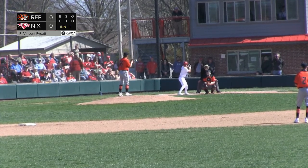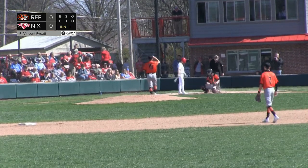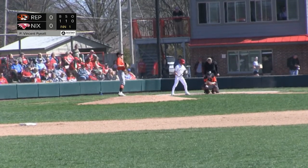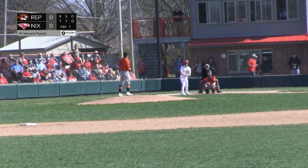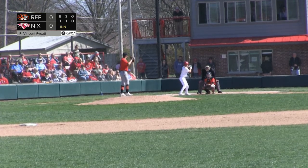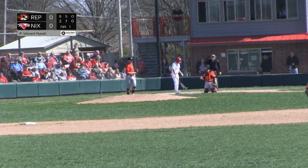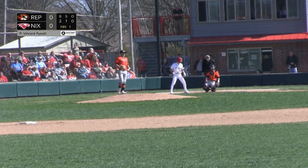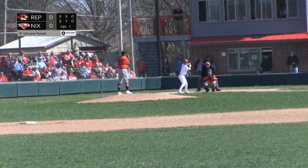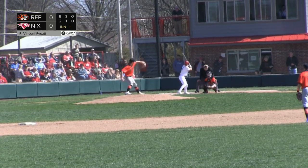Johnson, the left fielder, waits for the next from Pyatt. And that one's low. In the dirt. Evens the count at 1-1. Pyatt's next one is inside. 2-1. Pyatt had a little bit of control trouble at the Jamboree. And so we'll see if he can get that under control here in the first game of the season.